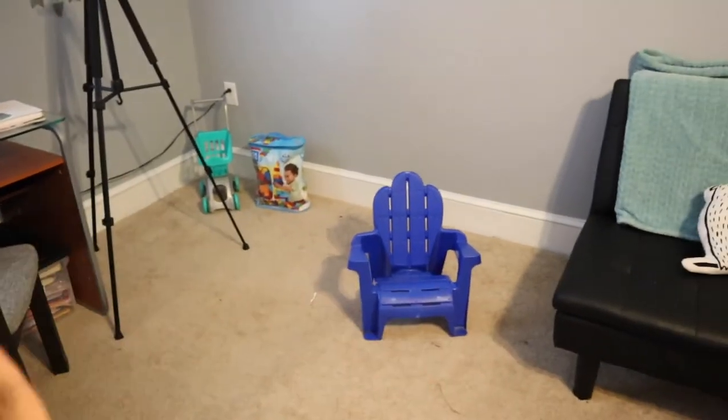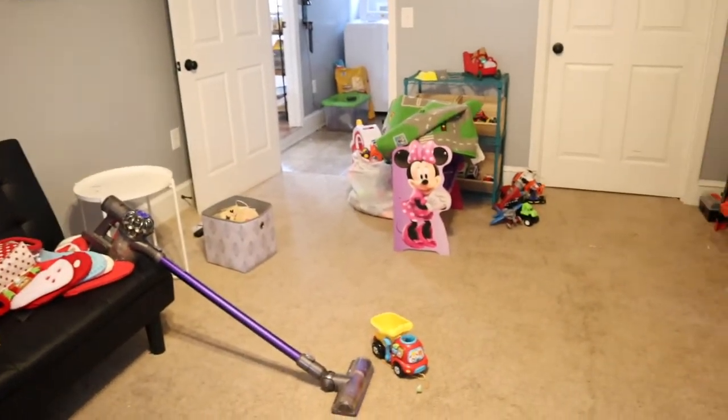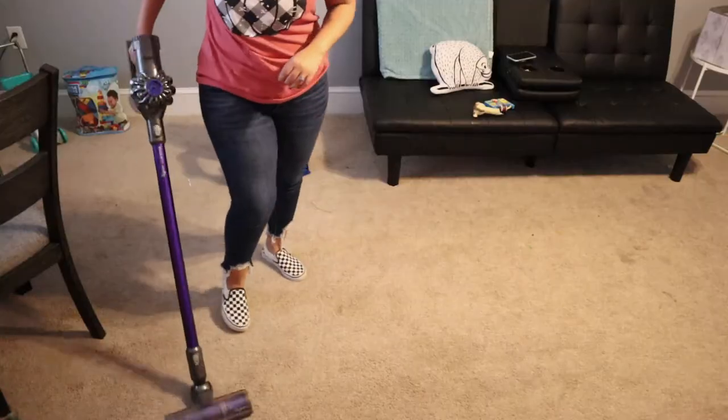And then like I said, this space is just open right now, and it's just going to stay like that until Christmas. So I think I'm pretty much done in here for now. We just need to take all this stuff out, and then I need to vacuum and probably wipe down the couch.